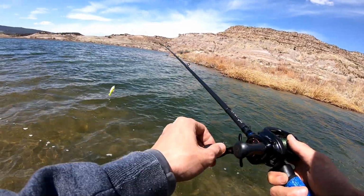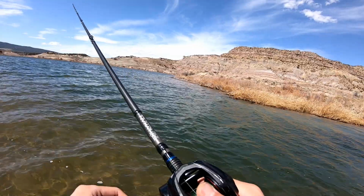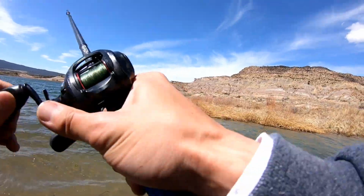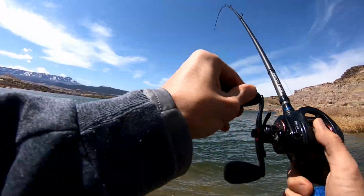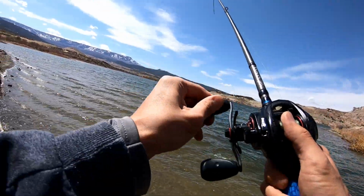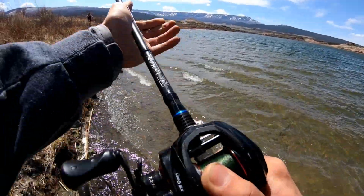Before I turn the camera on, I had a solid bite on this. Let's work in this alley before I get on my belly boat. Got one. Got one, babe. First bass of 2020, you guys.